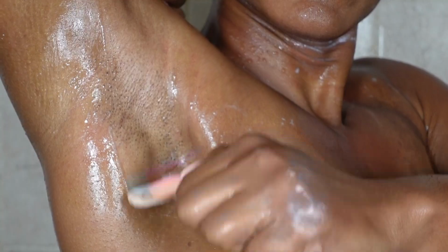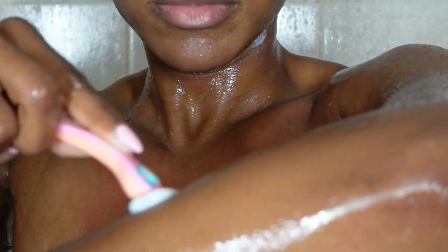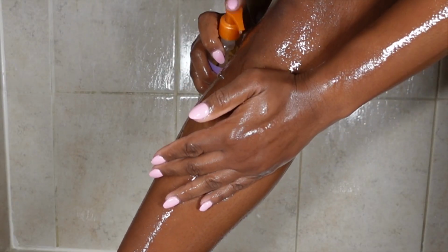But the Billy razor is one of the best razors I've ever used, and I go in all directions when I'm shaving my armpits, because I read a long time ago that armpit hairs grow in north, south, east, and west. I also decided to shave my arms because I really wanted to be hairless and extra, because when I'm being touched, I want to be smooth like baby legs.